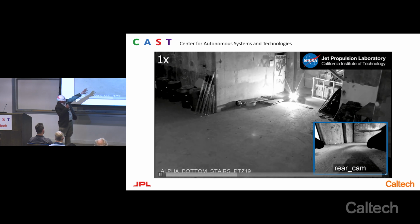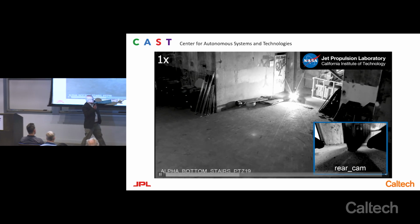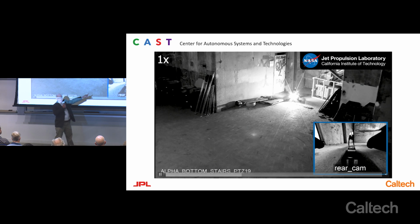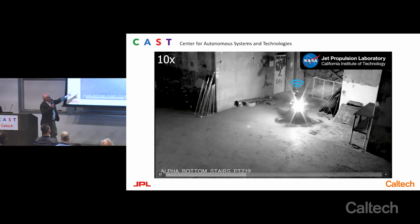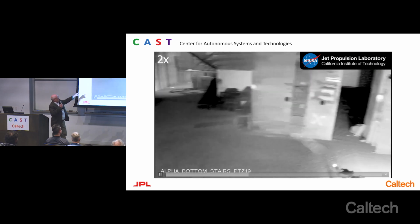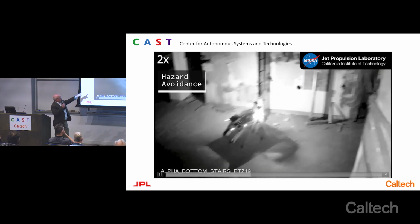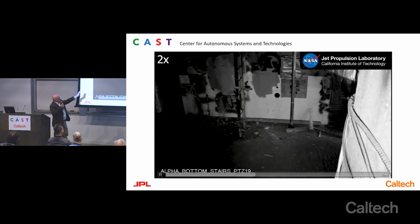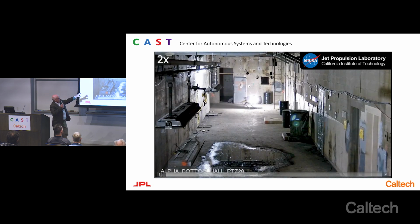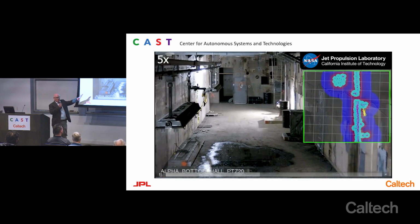And now what the robot is doing, it's dropping a communication node so that it can set up a wireless network on all of the floors so that the robots can communicate with each other. Now it's going off and says, aha, I have a new area to explore. So it's exploring this area. And my team actually helped develop the exploration algorithms we call coverage algorithms.